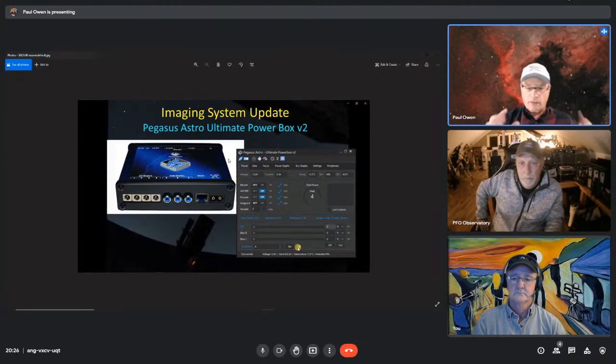And they also have data distribution so that you can run all of your USB operated devices like your cameras, your motor focusers, and again, even your mount. So on this side that you're seeing, this would be the power distribution side. It's got ports in it to run your dew heaters. So instead of running a separate power to run that, this actually supplies the power to the dew heaters, and you can plug your dew heaters directly into this.